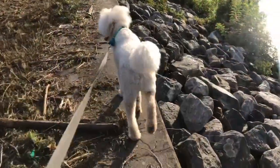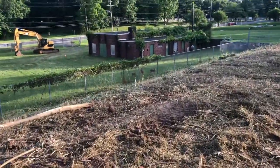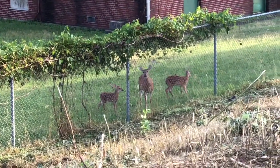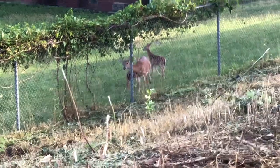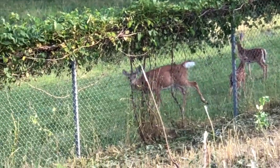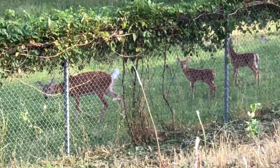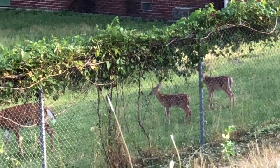Hey, what do you smell? Hey, guess who's over there? Hey, look, it's Mama Deer and the twins. Look at that. Well, hey there, Mama Deer. Hey there, Doughy. Aren't you pretty? Yeah. She comes in here through holes in the fence, because there's lots of them. And she brings her fawns, and it's safe at night, and that's where she should stay.